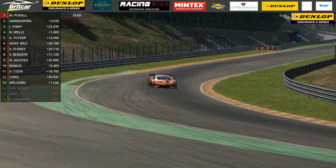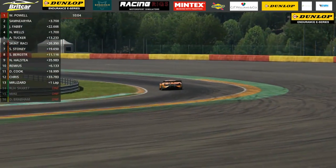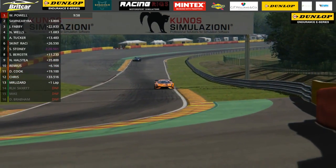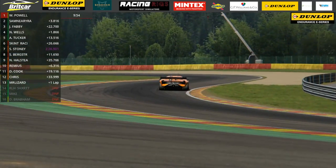Sammy's doing a good job of keeping the race leader honest here as they make their way through towards Pouhon. There's a huge gap back to that 3rd place fight that we were just enjoying between Jack Fabi and Nathan Wells. 22, nearly 23 seconds the gap from 2nd to 3rd places here.